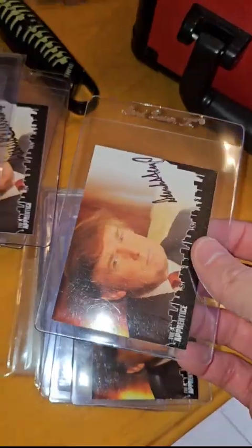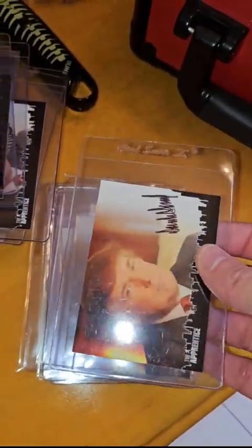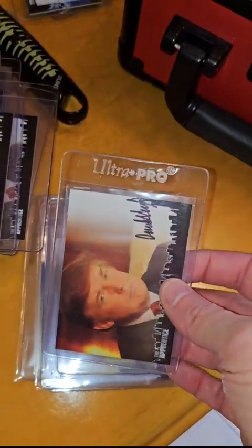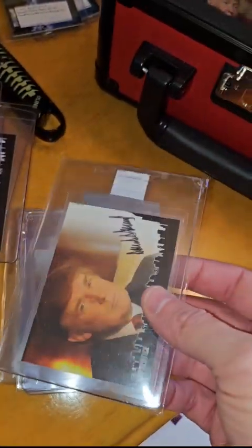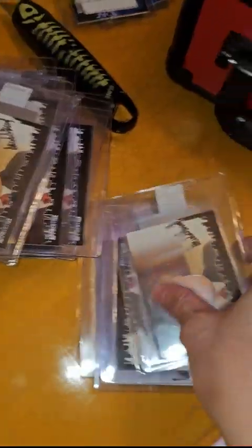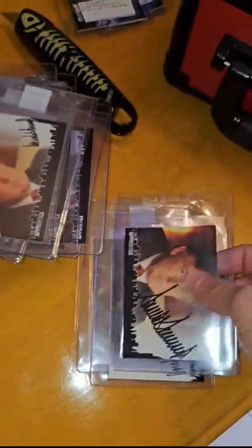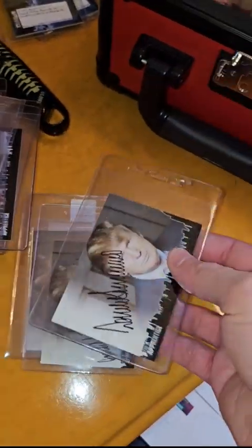So I've been collecting these for 10 years. I am the Trump on-card auto super collector. And so we've got 10 DT1s to still, damn, this one almost went off the card. We've got 10 DT1s to send in. As you see, most are small autos that I have left to send in. Here's a big one. So 10 DT1s, and we got 3 DT2s.